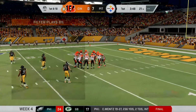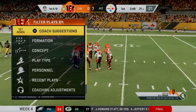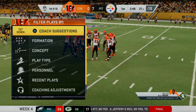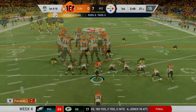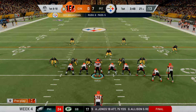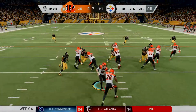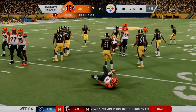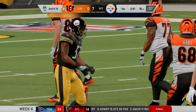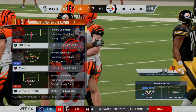And we drop you into the start of this next possession. The score, 7-0. This is Joe Mixon, fourth in the NFL in rushing last season. And he is met quickly in the backfield. Down he goes, folded like a lawn chair.